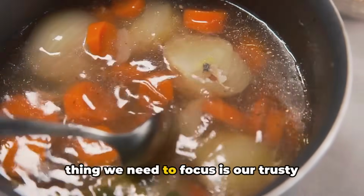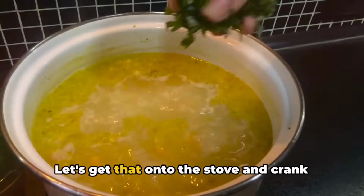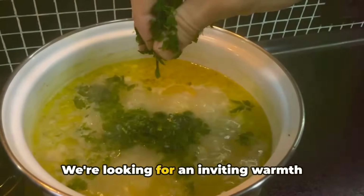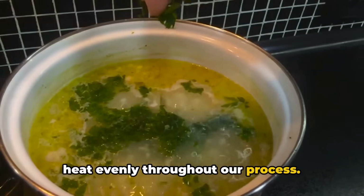The first thing we need to focus on is our trusty stock pot or large saucepan. Let's get that onto the stove and crank up the heat to a nice medium. We're looking for an inviting warmth that's going to conduct and distribute heat evenly throughout our process.